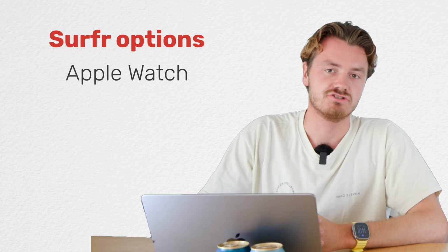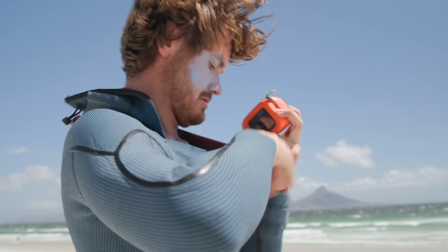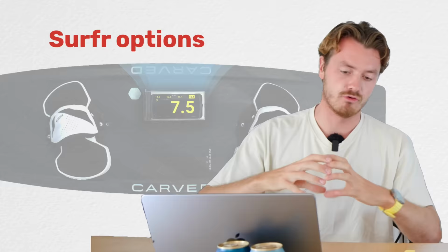So with Surfr, there are three different methods of tracking your jumps. You can use only a watch, you can put a phone in your wetsuit in a waterproof pouch, or you can put the phone on your board and track your sessions that way.